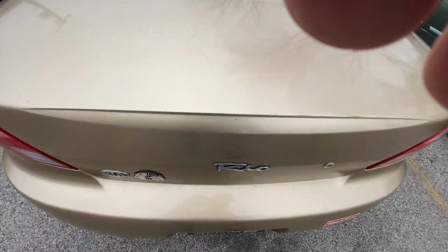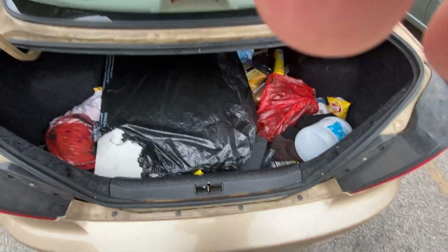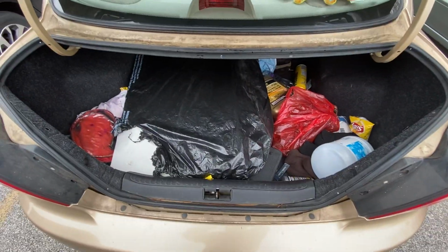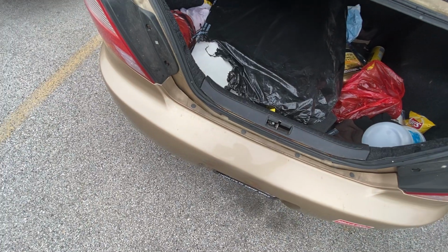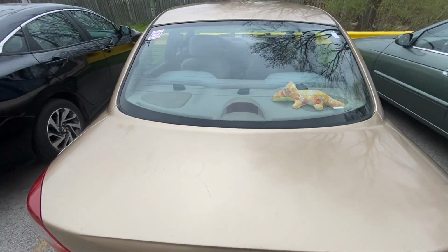And then I guess I'll show you the trunk. Decent sized trunk. I got a lot of junk back here, but it's a decent sized trunk for a small economy car. So there you have it, my 2002 Kia Rio.